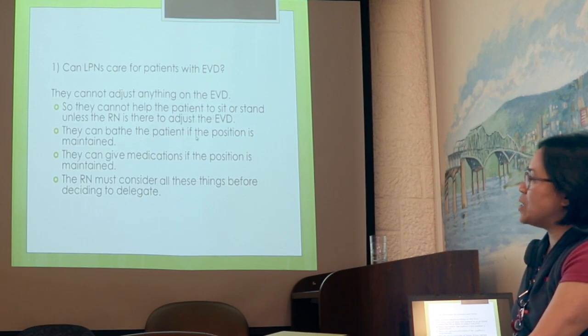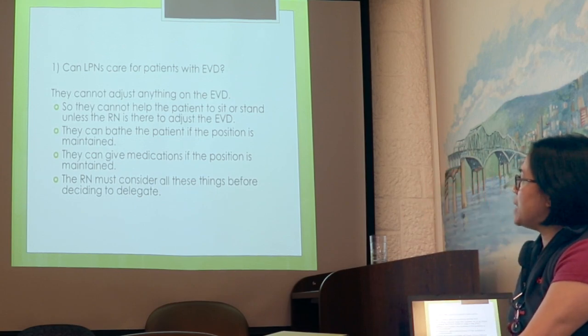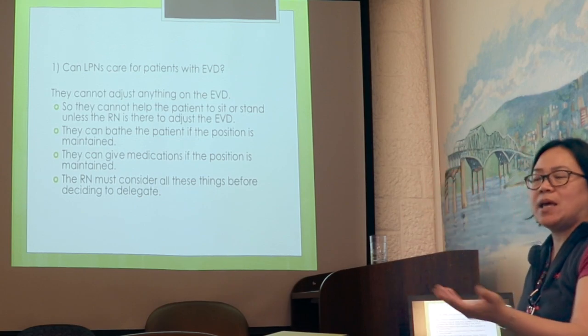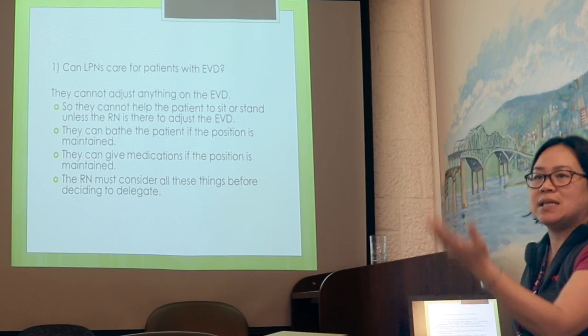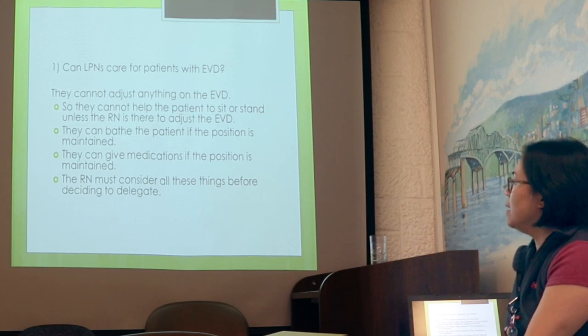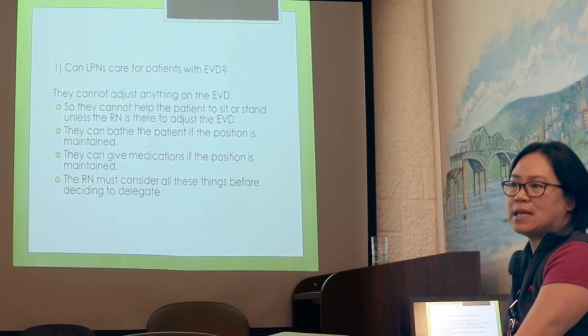They can bathe the patient if the position is maintained, not sitting up, lying down. And same thing with medications: if they give a medication and the patient doesn't change position, then it's okay. But if they're going to have them sit up to swallow a pill or something, then they can't. And so the RN must consider all these things before she delegates any tasks.